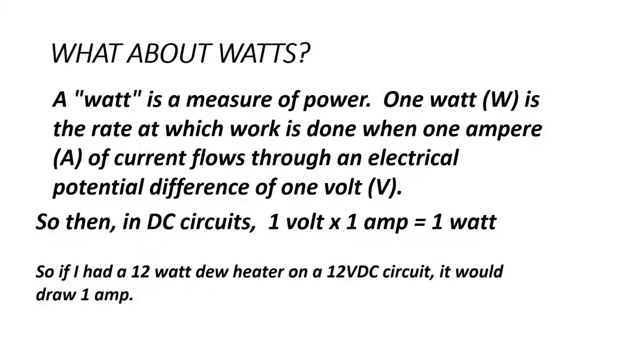What about watts? Okay, watts are something that we're more familiar with, I guess. A watt is a measure of power. 1 watt is the rate at which work is done when 1 amp of current flows through an electrical potential difference of 1 volt. So then in DC circuits, 1 volt times 1 amp is 1 watt. So if I had a 12-watt dew heater on a 12-volt DC circuit, it would draw 1 amp.